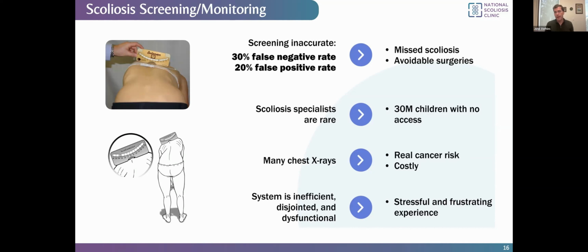And so often what happens is that we get a lot of unnecessary referrals, people who don't have scoliosis getting x-rays who might not need them. And then also patients who do have scoliosis are getting missed, and like the example I gave you, get presented a little bit late. It results in a stressful experience for a lot of families.